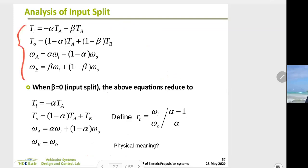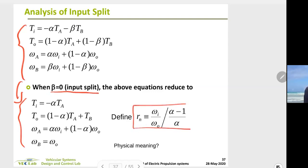So let's start with these 4 equations, and let's do some steady state analysis. Okay. So when beta equals 0, the 4 equations reduce down to these 4 equations. If you just plug in 0 for beta, then we can define Rn as omega I divided by omega out, divided by alpha minus 1 over alpha.